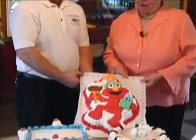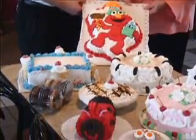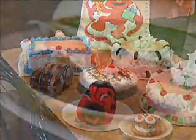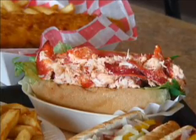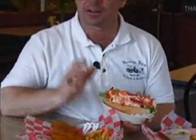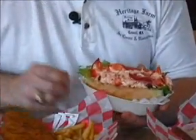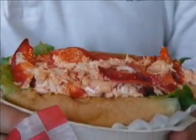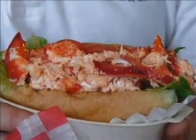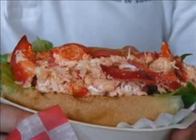I'm here at Heritage Farm with owner Bob Howard. And besides all of this great-looking ice cream, there's a lot more to enjoy as we explore the great foods of summer. Bite into a tasty lobster roll. When I decided to put it on the menu, I said, we're going to get the best lobster we can get, and it's all claw and knuckle meat. There's nothing shredded or anything in there. Once we started it, people loved it, and every year we've increased the number of these that we sell.